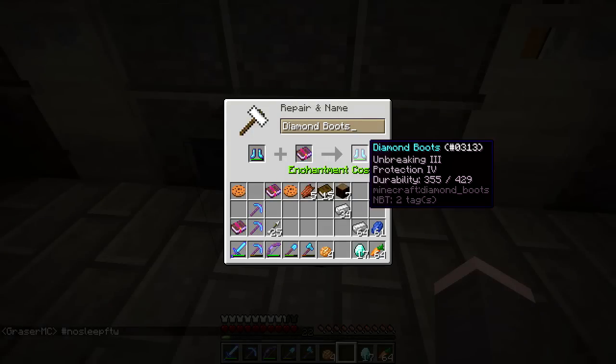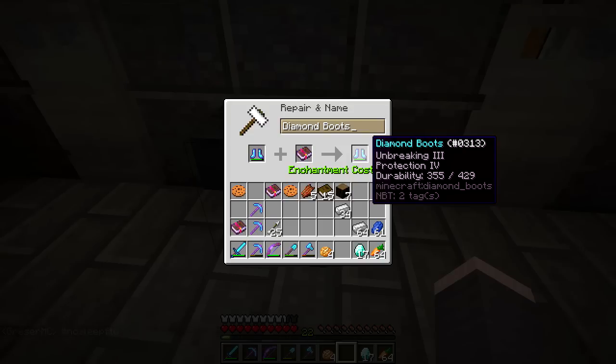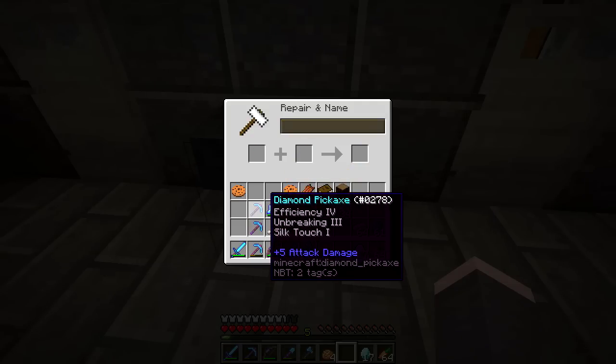Crap, dude. I just realized that I put this on these boots. Are you serious? Aww. Oh, well. Okay. No going back now. Depth Strider 3. And let's combine these guys together. Bam. There we go. And how much does it cost?